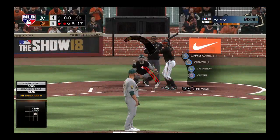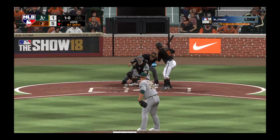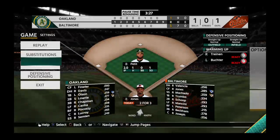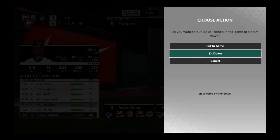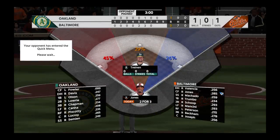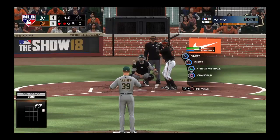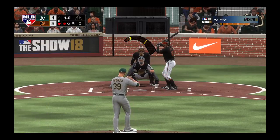Coming to the plate now, Adam Jones. So far, 2 for 3 in this one. In tight here with the. Now pitching for the A's, number 39, Blake Treinen. 5-1 our score as we play the 8th.